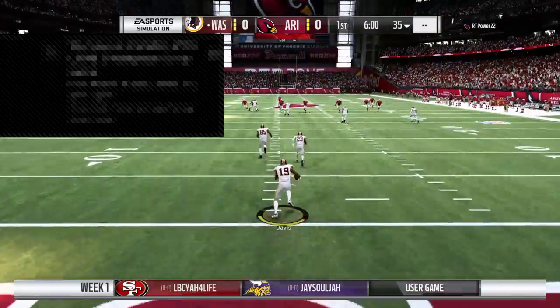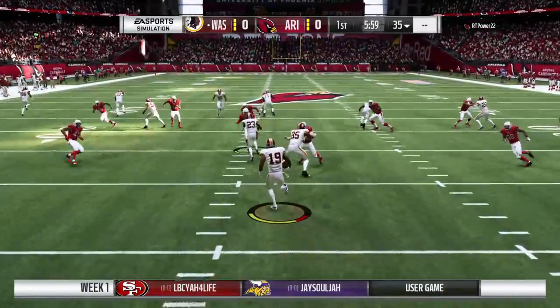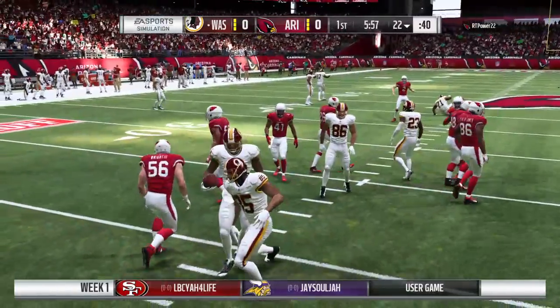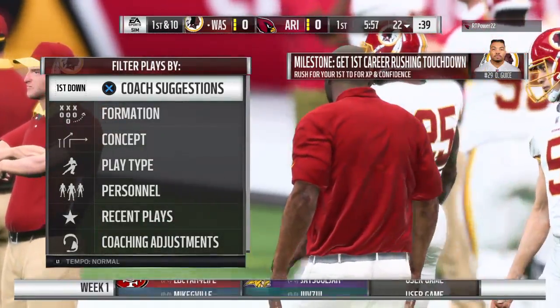Fielded about a yard deep, and he's up past the 20 to the 22-yard line.